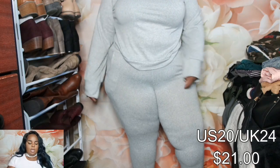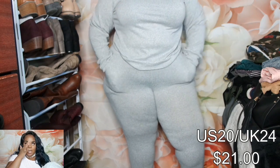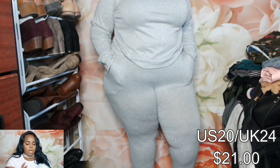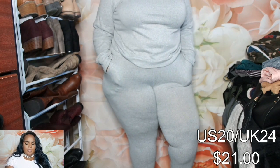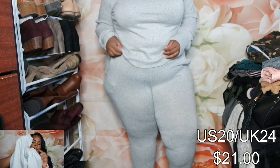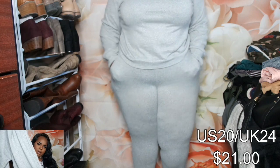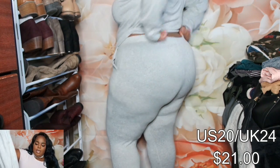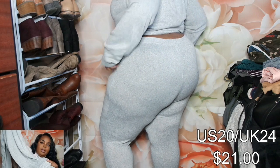So the next thing is this two-piece set. When I tried it on, it felt like pajamas. That's one thing about Boohoo. Everything is super comfortable. It felt like pajamas, and I was like, I don't know if I'm gonna like this, but it's this heather gray. Is this heather gray? Not really sure. I think so, maybe. But it's a two-piece set, and it reminded me of pajamas by the way it felt.